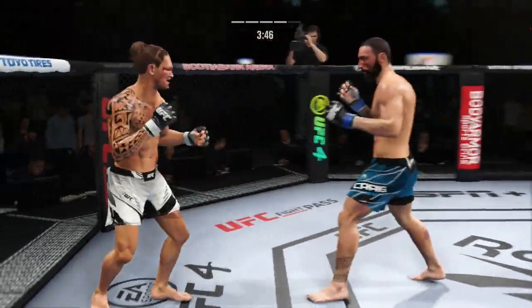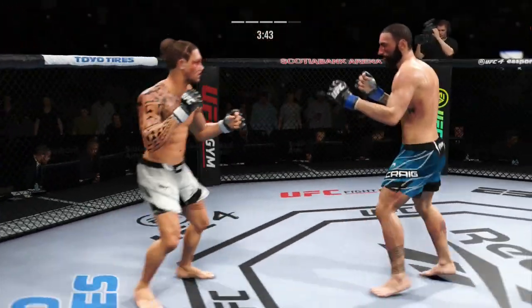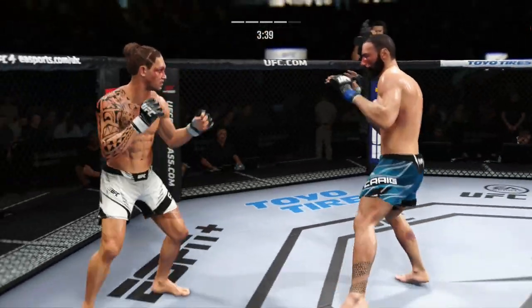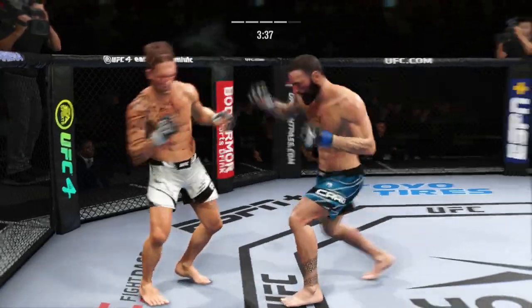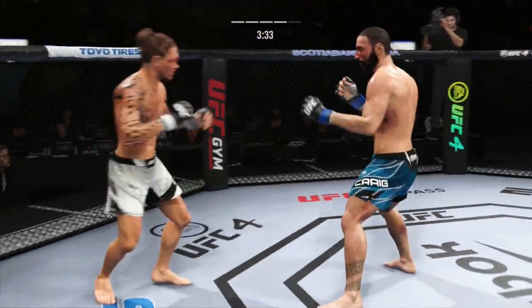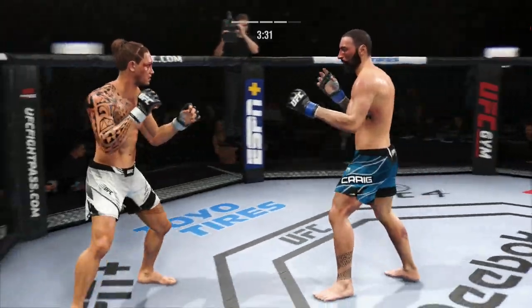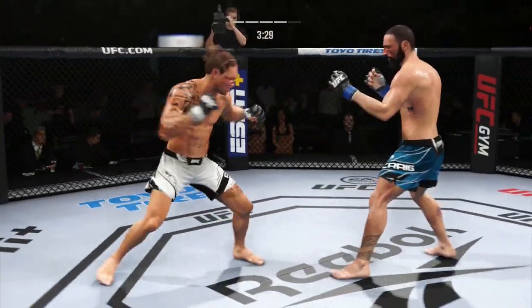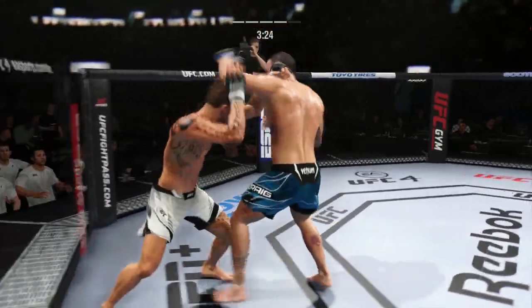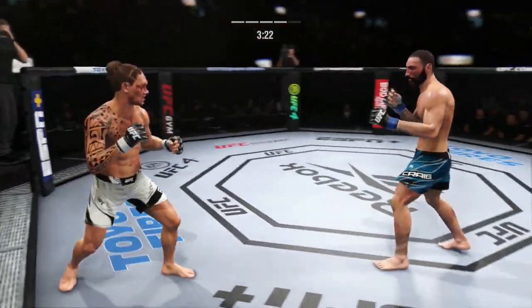Oh, nice connection there with a punch, DC. Great timing to land that punch. And everything's landing with so much power. He's throwing every part of himself into these big leg kicks. Well, looks as though his leg is hurt here. You can even see him limping a little bit.